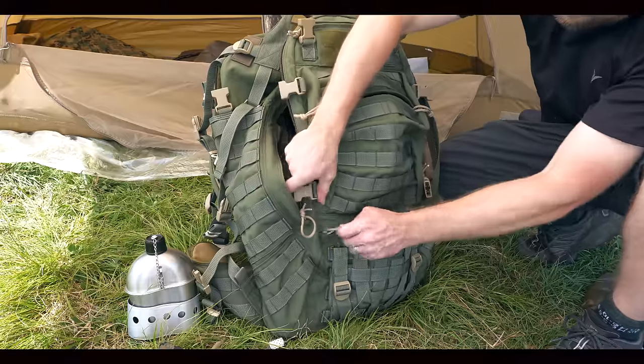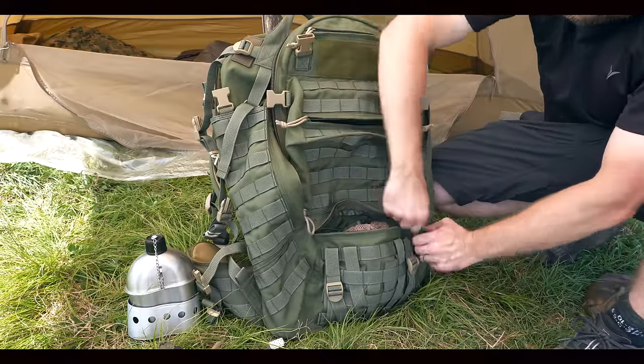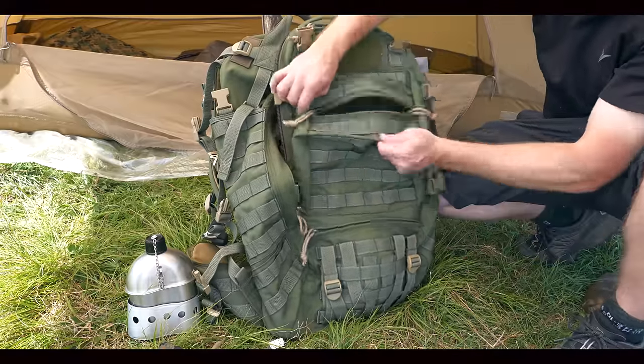From what I understand, this was a limited run, and there's just simply not many of these packs out on the market. You could find one of these every once in a while, and they run like $300-$400 on eBay. The green color, I have no idea how much it would cost. This pack is awesome. It really is.